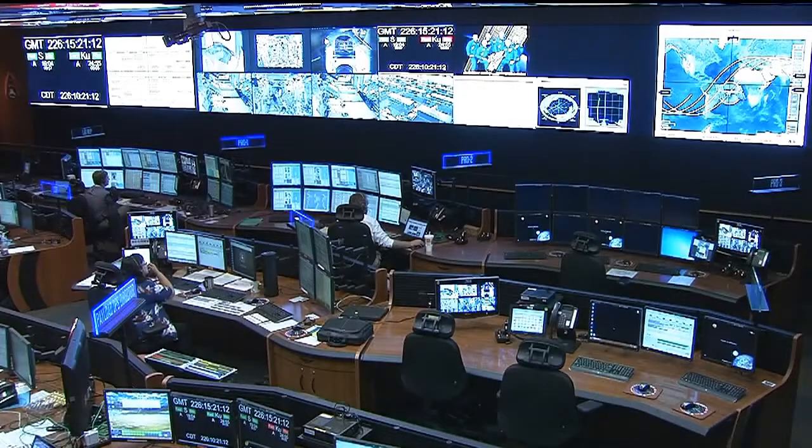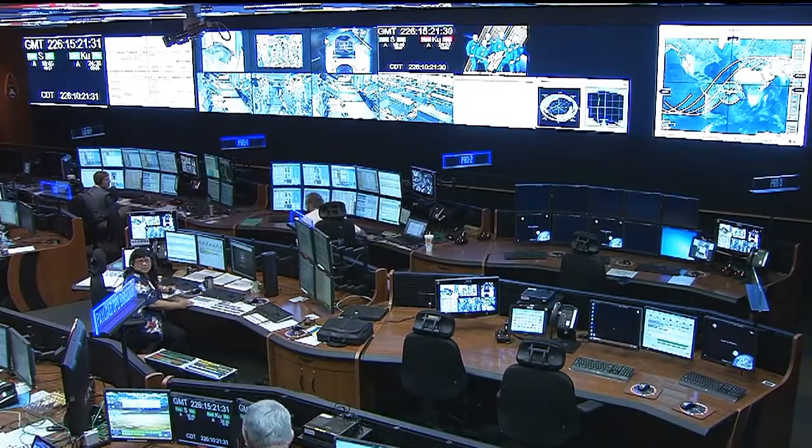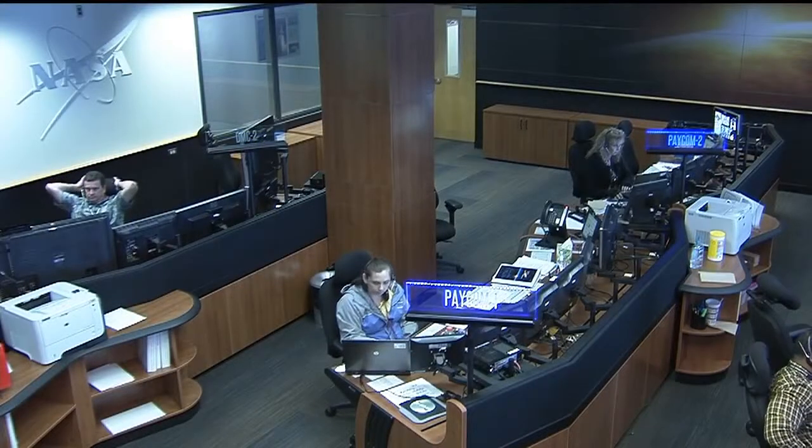And let's take a live look inside the Payload Operations Integration Center. Working today, Jay Nichols is the POD, and he's being assisted by TJ Creamer, the dual TJ Creamer. He's an astronaut and a payload operations director. And actually, Jay is in the middle of that training. And if you see some of the folks in there wearing the nice Hawaiian shirts, they're celebrating Japanese Aloha Day today in the middle of all the work they're doing.